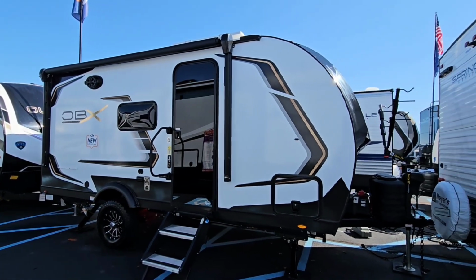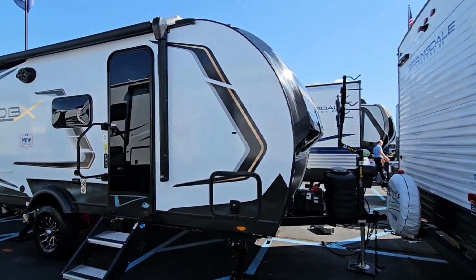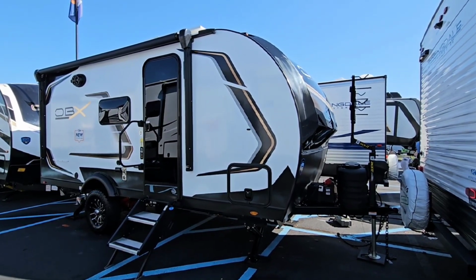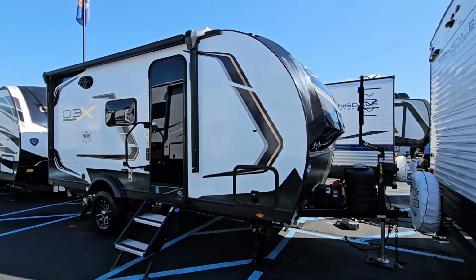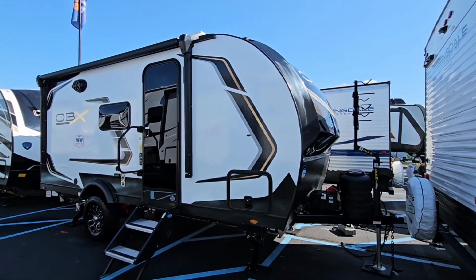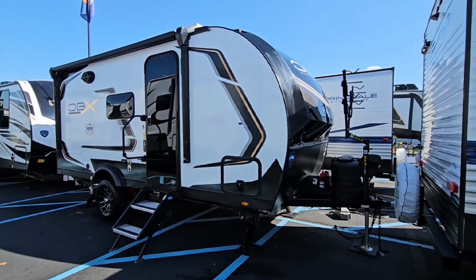Now, this is super cool because it checks so many boxes that people are looking for when they're looking at getting into that semi-off-road, really compact, capable RV. They've done a great job. When you talk about RVs that are being decontented, this is like the polar opposite of that.